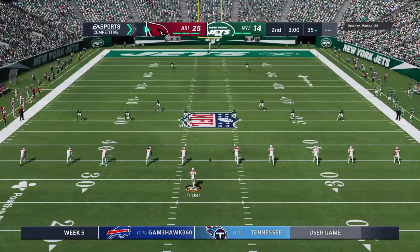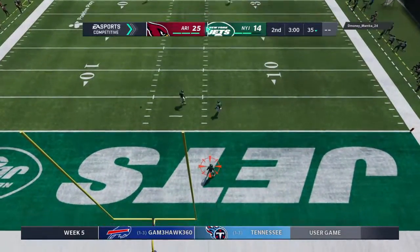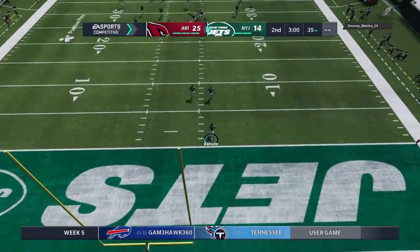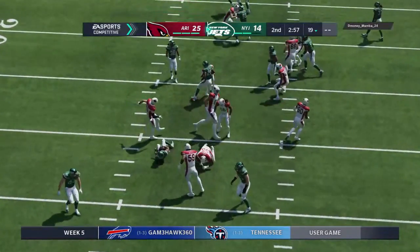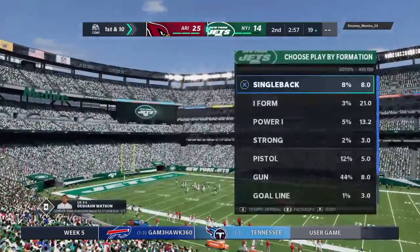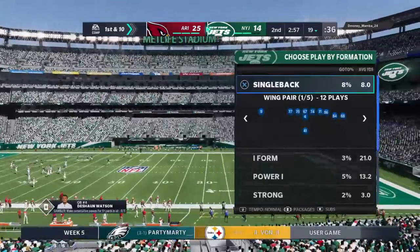So not much time to speak of remaining in this first half as the kick's away. This taken in about 4 yards deep. And only able to get this to the 19, so probably should have opted for the touchback. At their own 19-yard line.